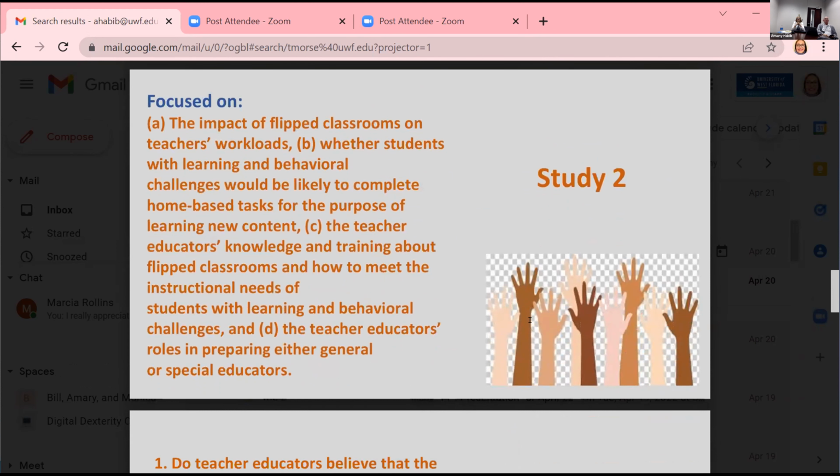To quickly give you a background about the follow-up study that we conducted, we tried to focus on a few things. One of them is the impact of the flipped classroom on teachers' workload, because we realized that teaching in one format takes on a totally different process as versus the other format. Also, whether students with learning and behavior challenges would be likely to complete home-based tasks prior to coming to class. Also, teacher educators' knowledge of and training in the flipped classroom, and the teacher educators' role in preparing general or special needs educators.